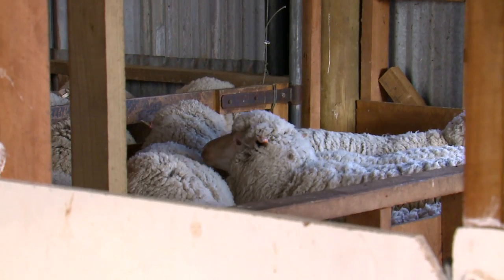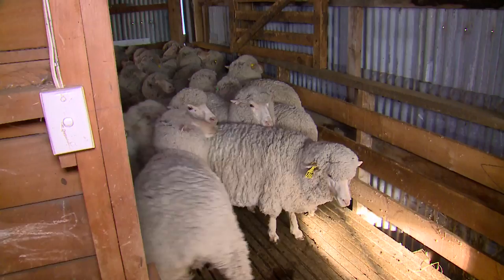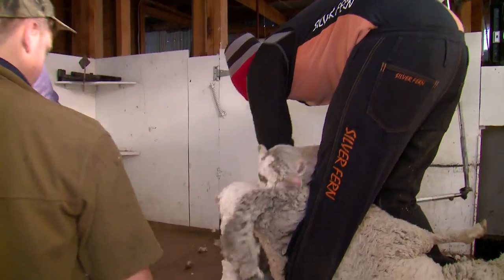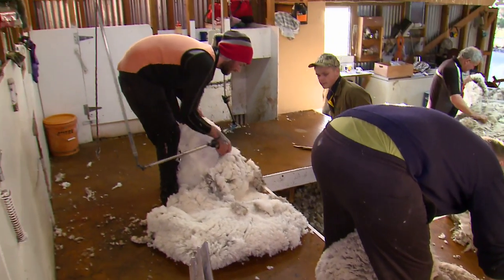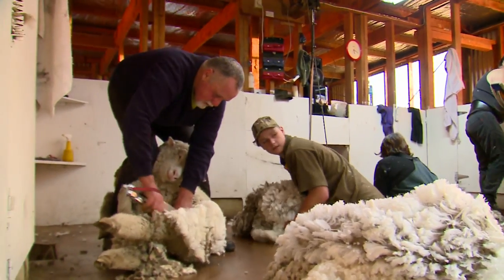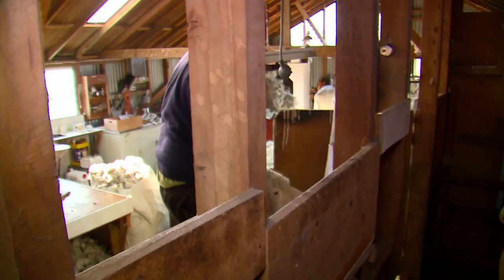The humble old woolshed. To some people, it's a place to fully neglect, have farmers' meetings, and the old raging party. But for a short time of the year, it becomes a hive of activity and is used for one thing, as the name suggests, shearing. The man on the machine was Ben Smith, a local shearer from the North Canterbury area. On the other end of the scale was Richard Watson, a man who enjoys the quiet sound of steel upon wool with his blade shears.